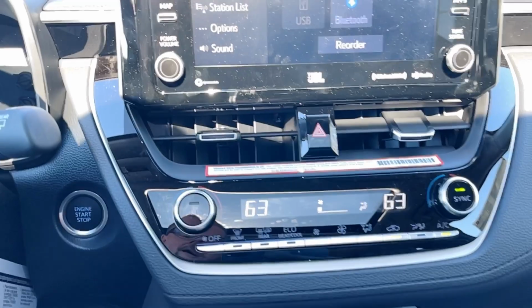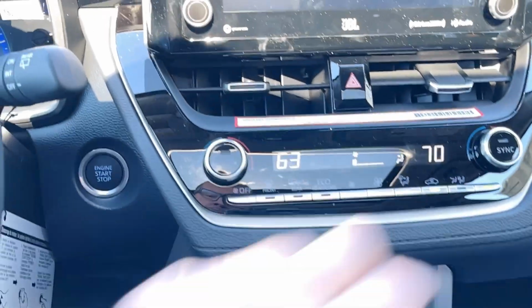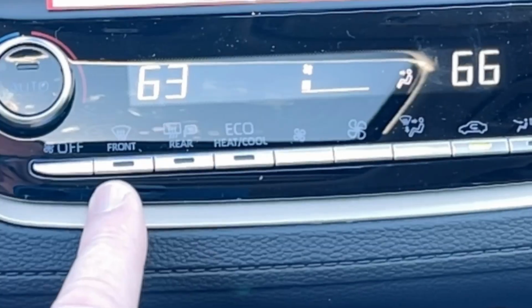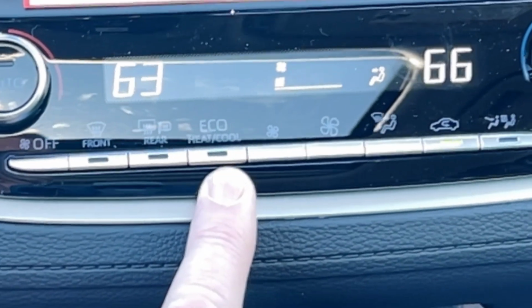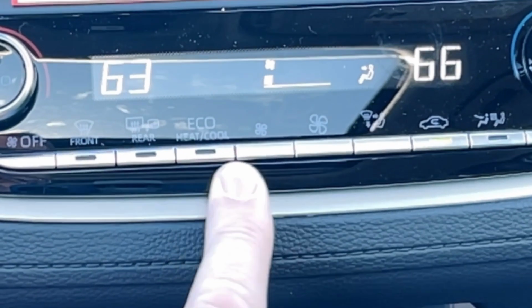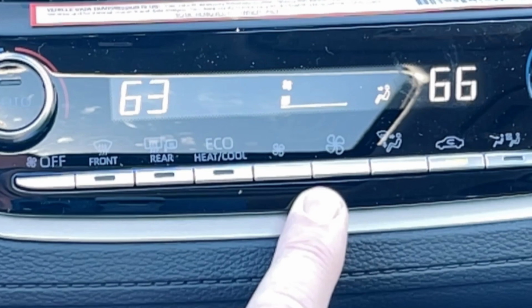This is a dual climate system. It's set up in sync, so let me show you that. So dual climates here. These controllers are very simple and easy to work. So you got front defroster, defrost, heated mirrors, eco heat and cool. That pretty much saves hybrid batteries, so not sure why you do that in a gas model, but maybe save a little bit of fuel.